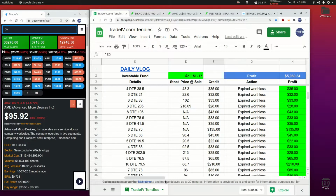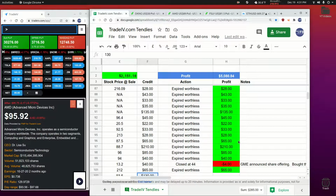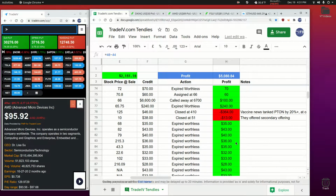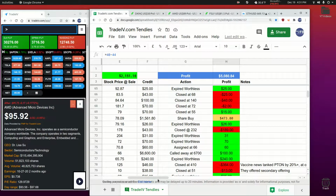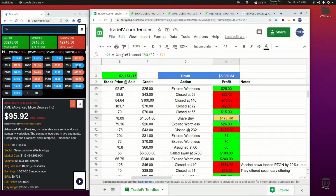Now if you look back at my winning streak, as you can see here, I have a crazy winning streak going on, minus the GameStop, but it's been a big winning streak. My Fastly long-term position so far is up $473. I have it at an average price of 78.09, and Fastly is up to 102. I have about 20 shares, which is going great.